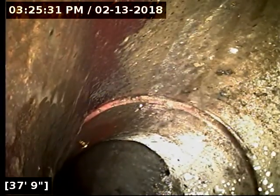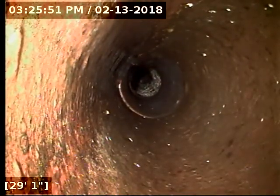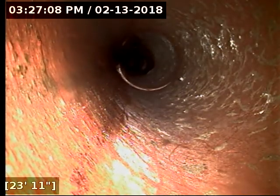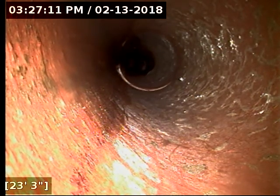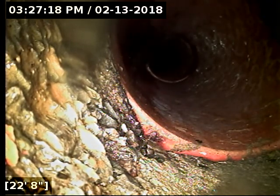I believe we're pretty much all drained out now. I'm mainly going to focus on the issues from the foundation of the house to the curb area. Yeah, located the camera head here. We are right at the street curb. It's a very normal spot for it to transition over to clay. So from this point out is the city's responsibility in Multnomah County. From curb to curb is the city's to deal with.